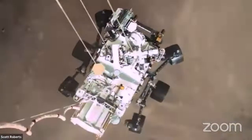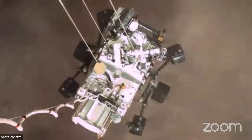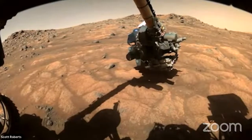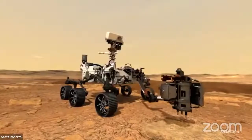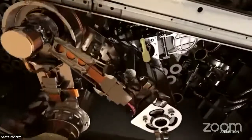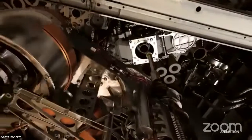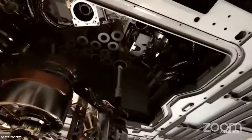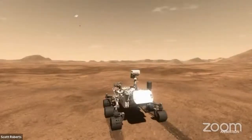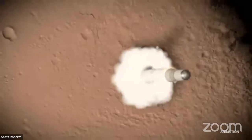The first steps of the Mars 2020 campaign were accomplished with the landing of our Perseverance rover on the surface of Mars. Then our rover began collecting samples from the surface of Mars. This effort will continue over the next few years as we take advantage of Perseverance's ability to capture and contain up to 40 samples.